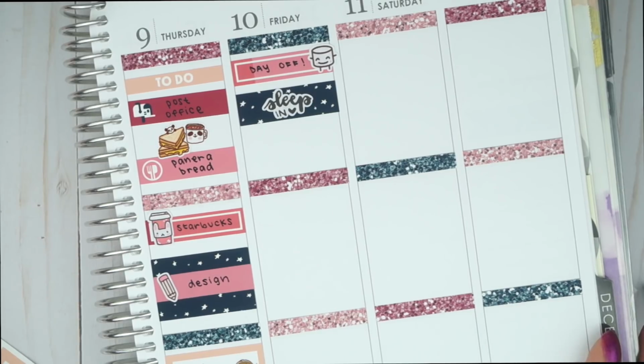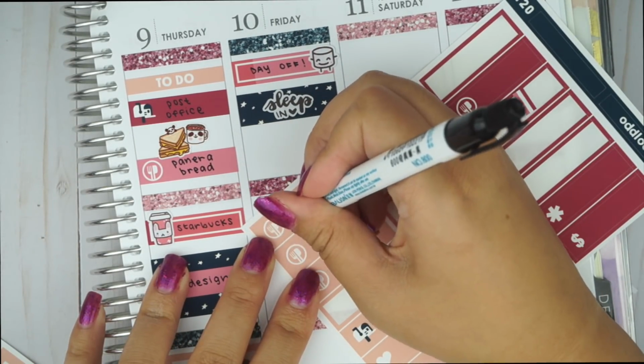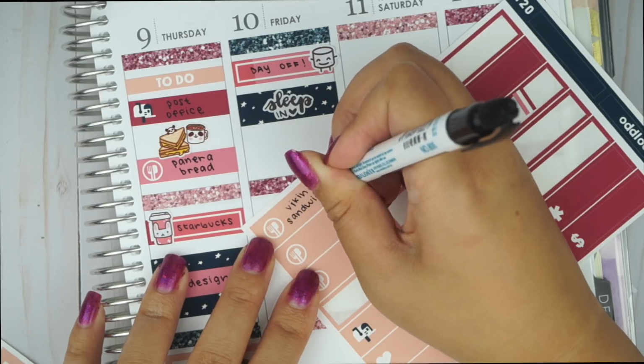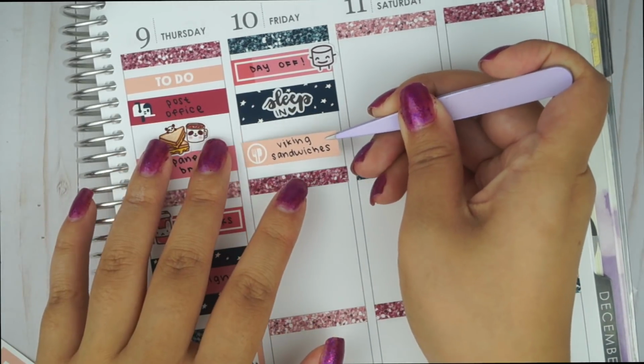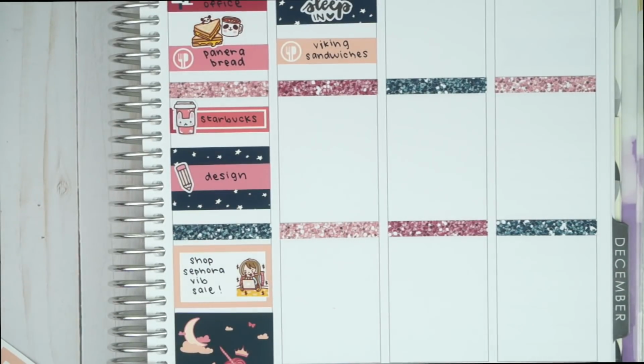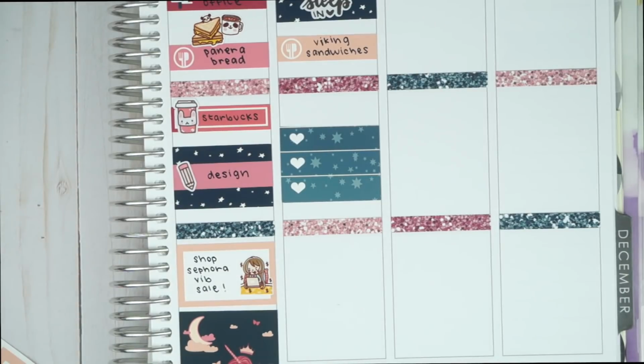On Friday, my work observed Veterans Day, so we had that day off, and it was really nice to just sleep in. So I wrote on one of the labels that it was a day off, and I used a Happy Maru the mini marshmallow sticker from my shop, and then I used a piece of washi and layered on top the sleep in sticker, which is also from my shop.